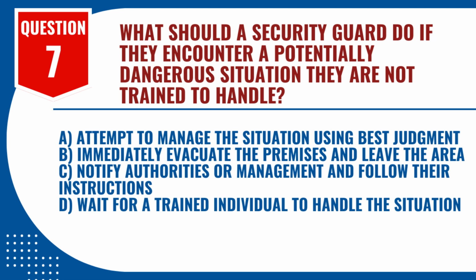Question 7. What should a security guard do if they encounter a potentially dangerous situation they are not trained to handle? A. Attempt to manage the situation using best judgment. B. Immediately evacuate the premises and leave the area. C. Notify authorities or management and follow their instructions. D. Wait for a trained individual to handle the situation.